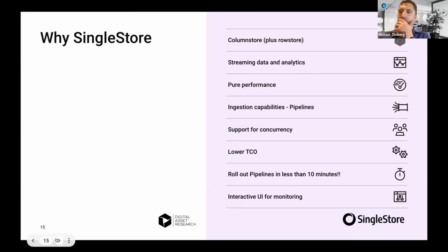Awesome. So at this point, I'm sure the audience would be curious. Can you talk a little bit about the architecture today? How does the data flow, and what does the architecture look like today for digital asset research?